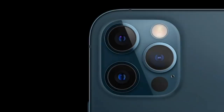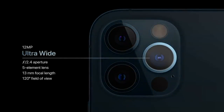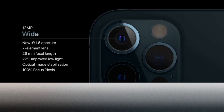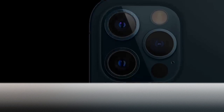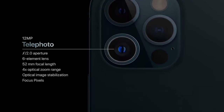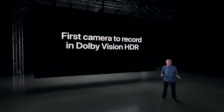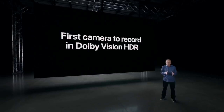iPhone 12 Pro features our amazing ultra-wide camera with the 120-degree field of view, and our new wide camera with faster f1.6 aperture and 7-element lens that lets in 27% more light. iPhone 12 Pro also features a 52mm telephoto camera for stunning portraits. For the first time, we're bringing HDR video recording to iPhone. You can now record in 10-bit high dynamic range. iPhone 12 Pro is the first camera to record in Dolby Vision HDR.